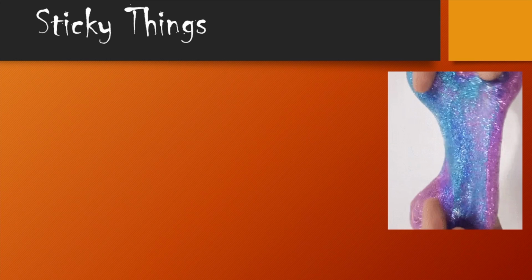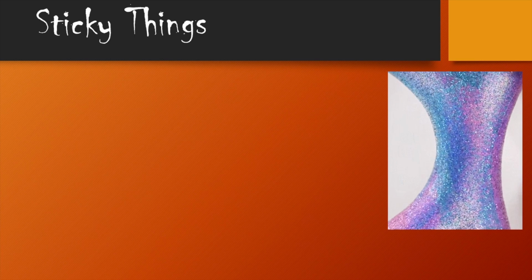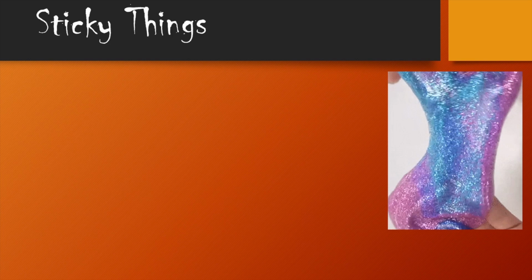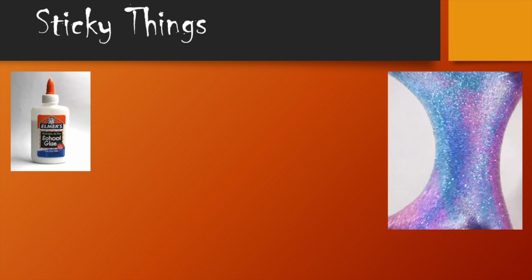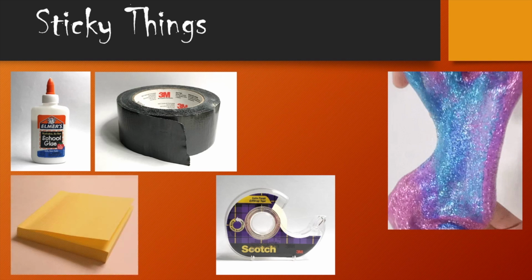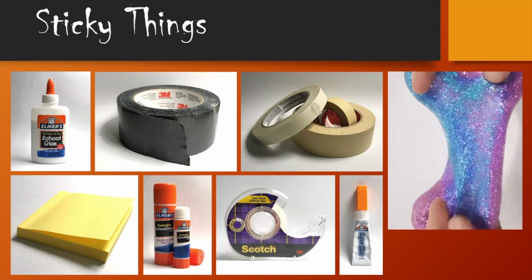Because it's National Chemistry Week, and we're talking about sticky chemistry, let's think of some sticky things. What sticky things can you think of? Probably the slime I was just holding, but what else? Maybe white glue, like we use in school. Or Scotch tape. Maybe duct tape, or Post-it notes. Masking tape, glue sticks, or super glue.